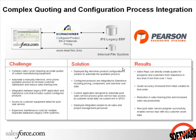So again, to address that, what we did in terms of a solution regarding the sales cycles is we chose to go with a company that we found in the AppExchange and also down at Dreamforce called Big Machines. And this company is a supplier of a complex quoting and configuration tool that really has helped us solve a lot of these problems that we have.